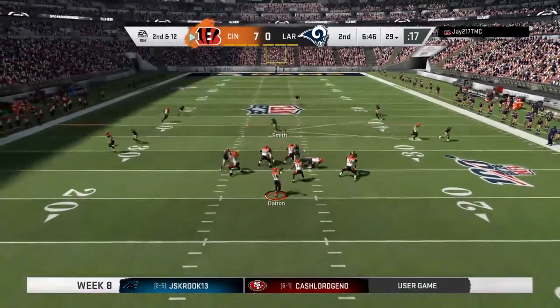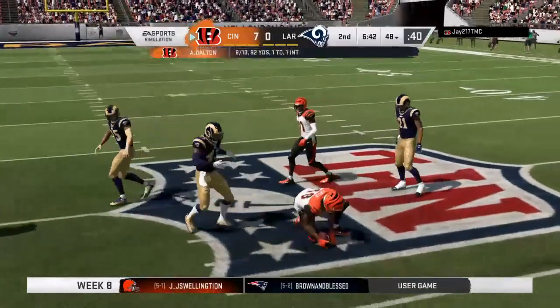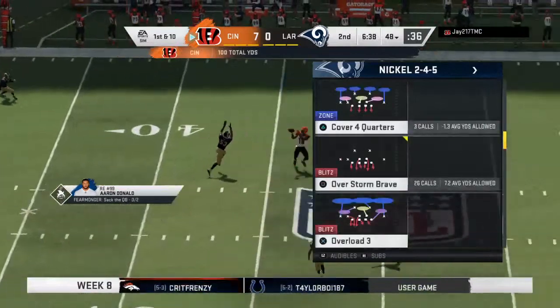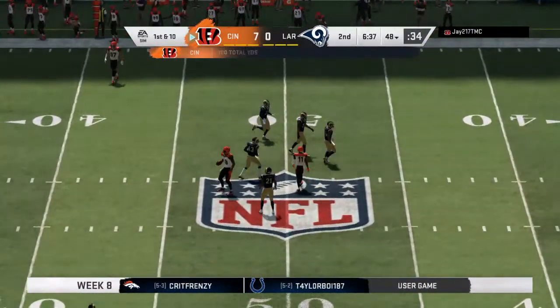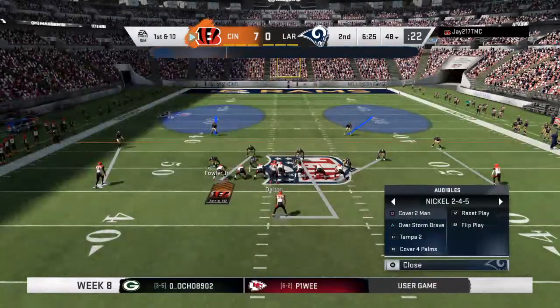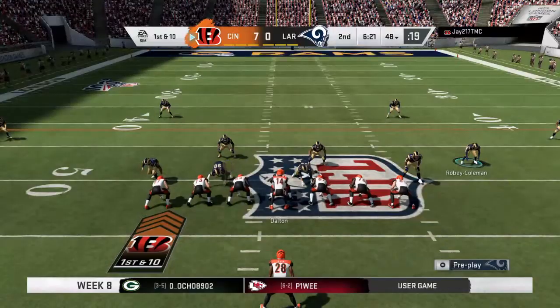On 2nd and 12, Dalton. Green's got it over the middle. And they work this well upfield across the 45. That one a gain of 20 and a first down. Andy Dalton now hitting on 80% of his passes in the early going. 8 of 10. It's first down.